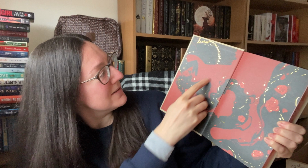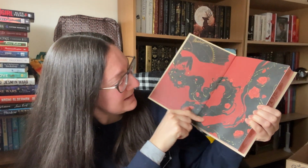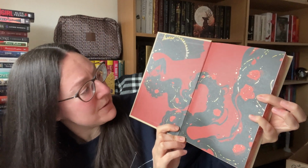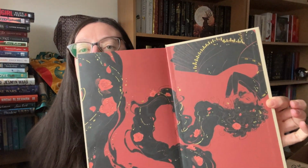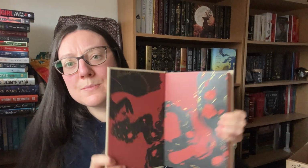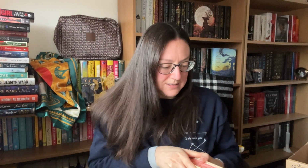What on earth? Oh, it's a person. So you've got the person here and their hair, and then is this meant to be like a river into an ocean or something? That's really cool. And you've got all of these rose flowers coming from their hair. Wow, that's cool. And then same on the back, and it has got like bits of gold foiling on. Did the front have that as well? I just missed it. Yeah, that's a really nice touch.